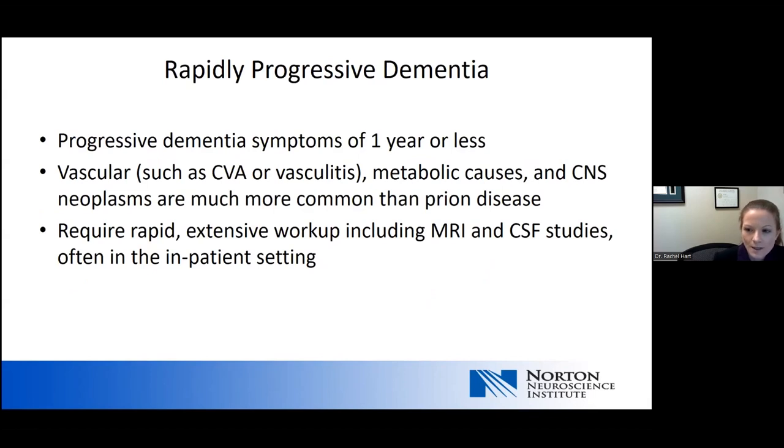So this woman is a case of what we would consider a rapidly progressive dementia, meaning that her cognitive and behavioral symptoms occurred very quickly, within less than a year. In this case, she had symptoms predominantly over a three-month period. When we think about rapidly progressive dementias, the one we always think about tends to be Creutzfeldt-Jakob disease, which is our most common prion disease. That's actually not the most common type of rapidly progressive dementia.